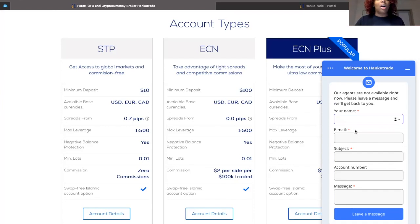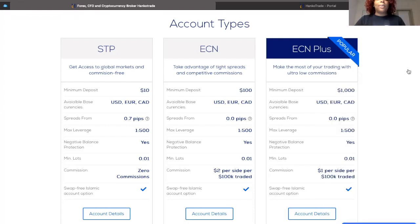I don't have to wait all day for a response. STP, you have your ECN, and then you have your ECN Plus, which is one of the most popular for our scalper traders. Your STP minimum deposit is $10. But as I told you guys previously, you want to put at least $100 or more into your trader's account, especially if it's a live trader's account.